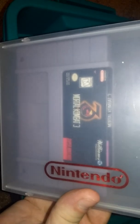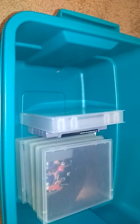Mortal Kombat 3, we had that. Not my favorite. Again, I played it a lot. I didn't really like the running in that game, where you had to hold the left or the right button, the L buttons on the top, down to run, I think, and I don't know, it was just different. And then you had all the different fatalities, and it was not my favorite. I'll just leave it at that.